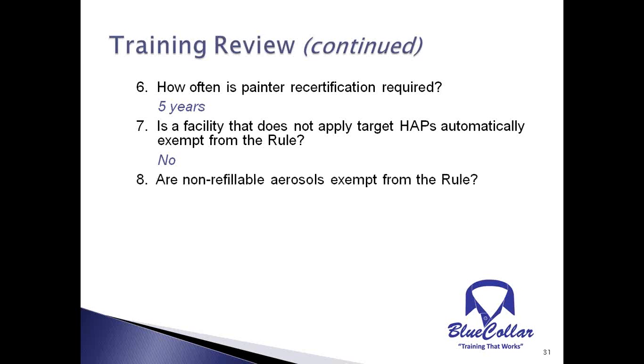I have a question, Tony. It says, yes. Are parking lot lizards under the same rules?